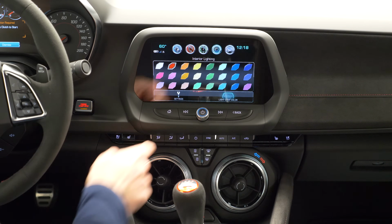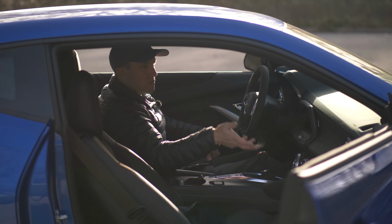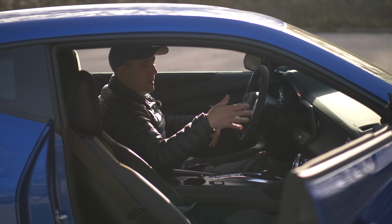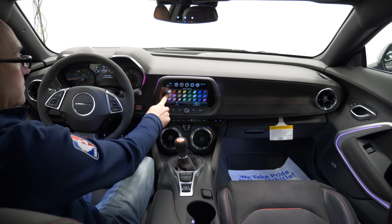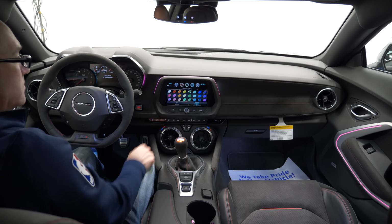It's kind of tied to the drive modes by default. So if you go into Sport, it goes red. Or, I'm sorry, if you go into Track, it goes red. Sport is like orange, whatever. And you can change it in here to whatever you want. You can unbind that so you can go pink and purple or whatever your flavor is.